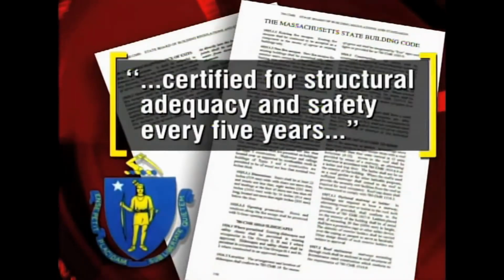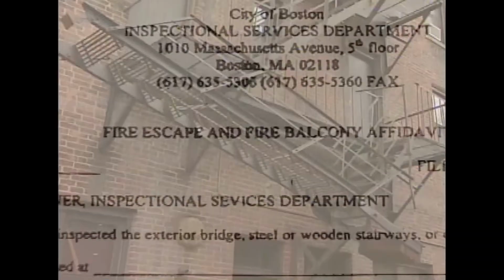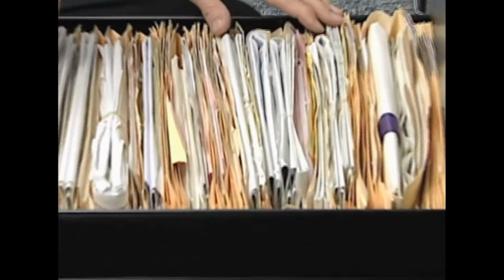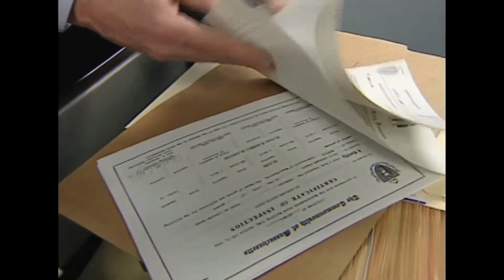The state building code requires they be certified for structural adequacy and safety every 5 years. But our investigation found that safeguard is simply being ignored. Here's proof. We chose fire escapes at random in Boston, Somerville, Cambridge, Worcester, and here in Quincy. We checked building department files, But there's no fire escape certification. Not in this file. to see if building owners had submitted their mandatory inspection reports. There's no certification in this one either. Right. Bottom line, not one we checked in Quincy had been certified as safe.